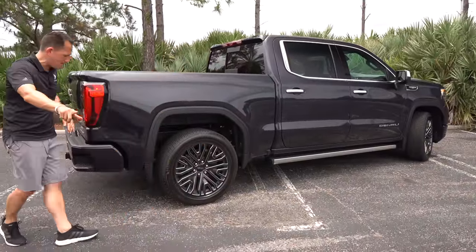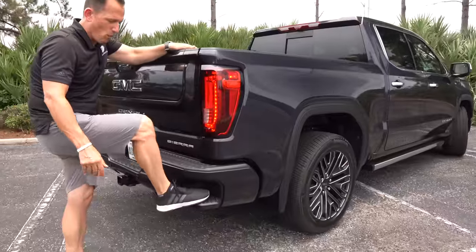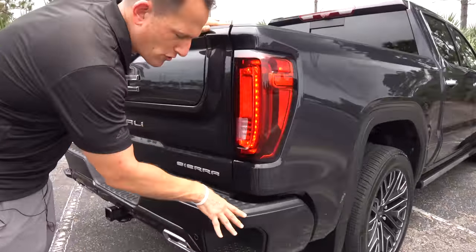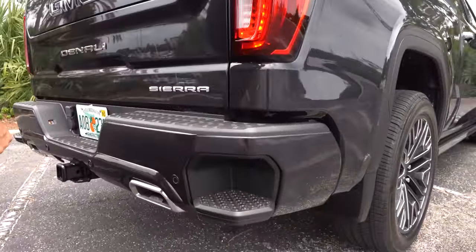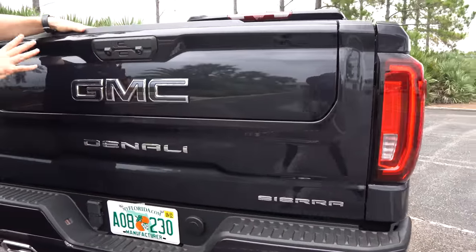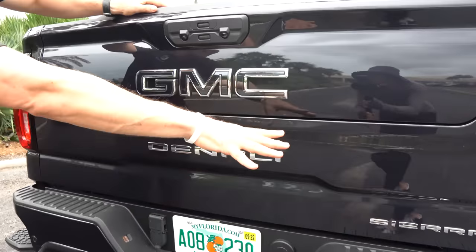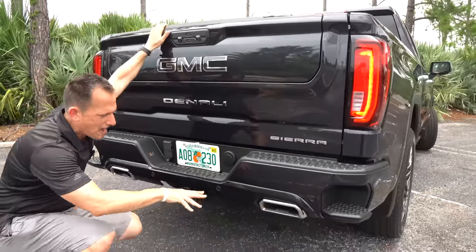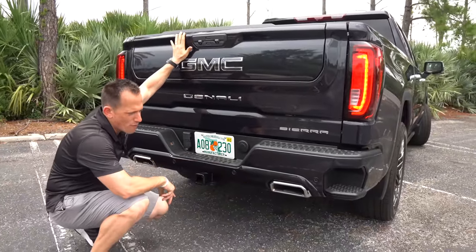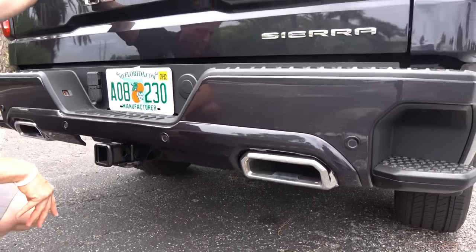But as we come around the back, of course, we're gonna get full LED lighting. You got the nice wide opening for cowboy boots, clown shoes, even work boots with steel toes to get in there. And then of course, we're gonna have that multifunctional tailgate with the GMC badge, Denali, Sierra. Working our way down, you do get those nice chrome finishes around the exhaust. You know what I'm gonna say, it would be nice if they were dark chrome.